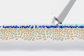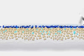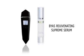In this way, even while the deep cleansing process is going on, moisture is being added to the skin, ensuring that it stays supple and flexible. Once the deeper layers of your skin are in the ideal state to absorb the special active ingredients, you can continue with the treatment. Select Nutrient on the BYAS Face Lifter and use the highly effective BYAS Rejuvenating Supreme Serum for the treatment. During the Nutrient program, the BYAS Face Lifter emits a positive voltage.